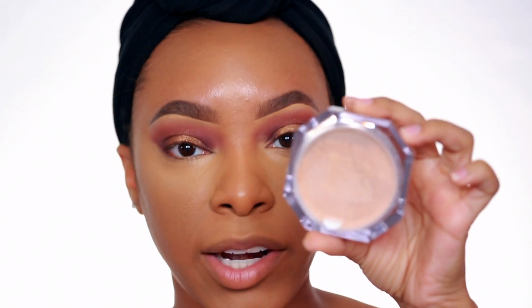Okay, so we have that on. I'm going to now go in with the Fenty Beauty Pro Filter Instant Retouch Setting Powder in the shade Cashew. So this can get really messy really fast, so just be careful with the powder. I'm going to look up, blend out those creases, and then set.